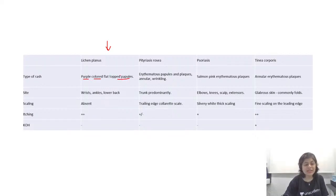The classical sites of lichen planus are on the folds. You see it on the wrists. You can see it on the extensor legs. You can see them on the trunk, so lower back. And scaling is usually absent. But what you see is something called Wickham's striae. So what are these Wickham's striae?